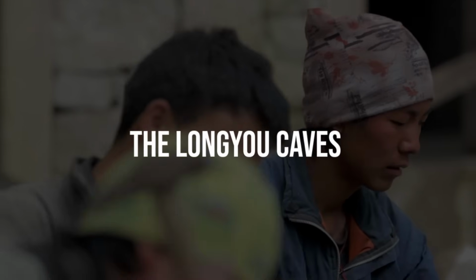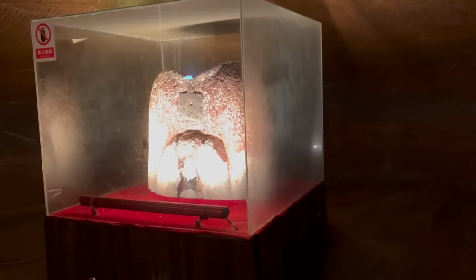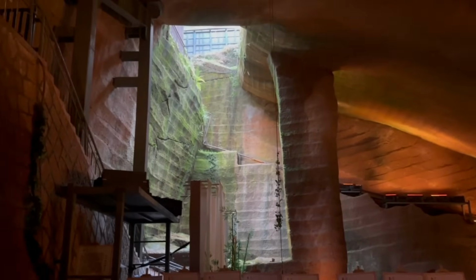The Longyu Caves. On our journey in the Orient is a set of caves in China that continue to defy explanation, the Longyu Caves. These hand-carved caves, dating back at least 2,000 years, stretch over an area of 30,000 square meters and showcase a level of engineering that seems almost too advanced for their time. The intricacy of the carvings and their sheer scale suggests that an ancient civilization with remarkable skills built them.